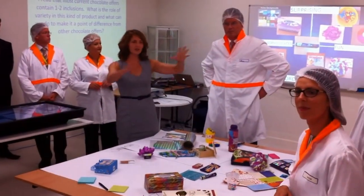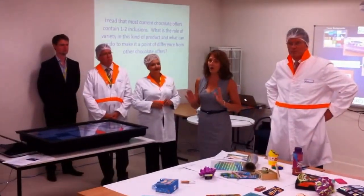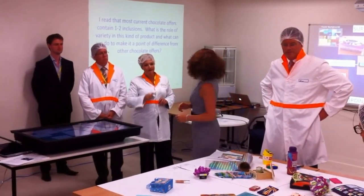So you'll see lots of Post-it notes, lots of paper, lots of blue goo. It takes me ages to set it up, and even longer to take it down. It's a very labor-intensive activity, but it's something we do all the time here. It's a very common practice.